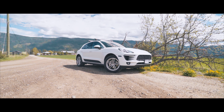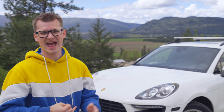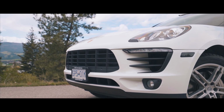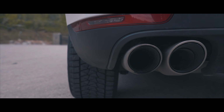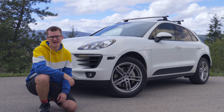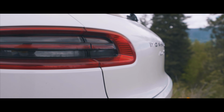So there are three reasons why I believe this car could be the perfect family daily. It looks amazing, it has great performance, and it has decent reliability. But does this 2017 Macan S still hold up today in 2025? So with those questions in mind, let's take a look at this amazing Porsche and see if the Macan S can be the next addition to your garage.